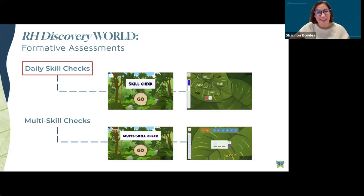Within Discovery World, daily student software includes quick formative checks for understanding of that day's skill and multi-skill checks as a mastery measure to determine student progress and retention of skills over time. So let's talk about the skill check first.